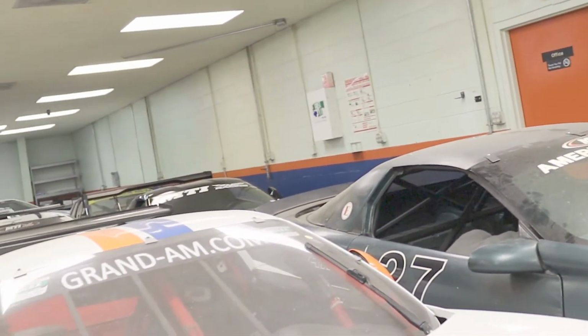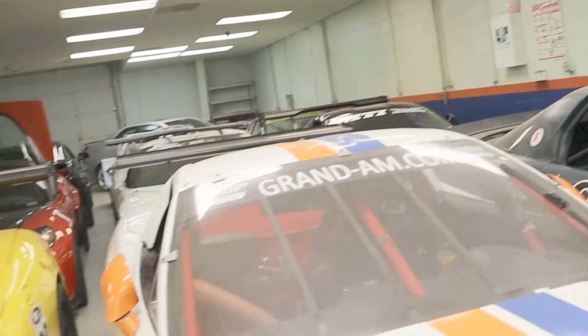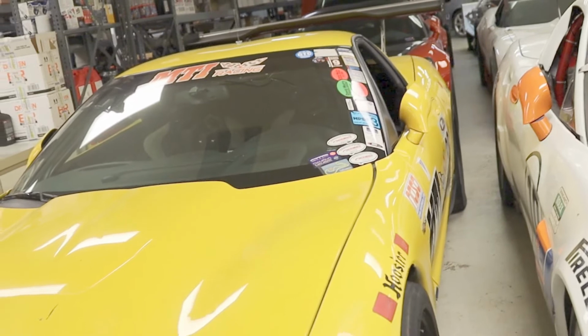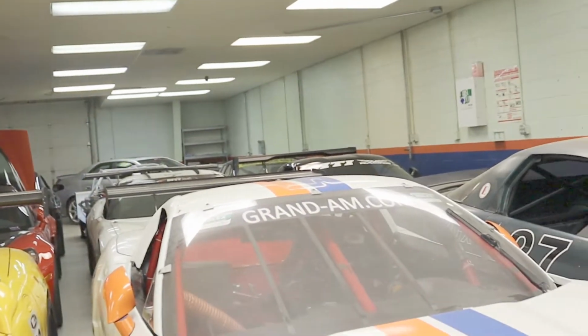So all these are running right now. You can get in any one of these and crank them up and go. Some of them need a pre-warm because it's a track car, but yeah, they're all ready to go. Man. Yeah, that one back there.